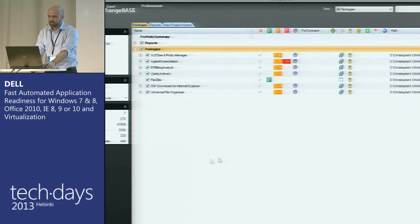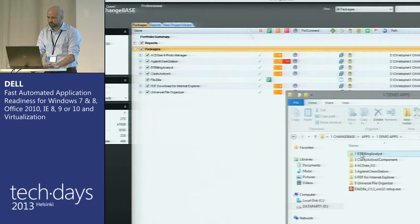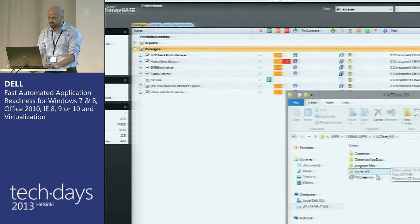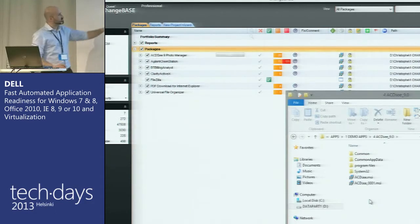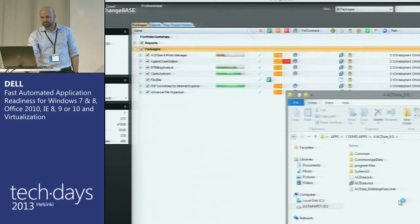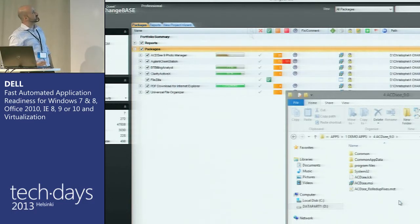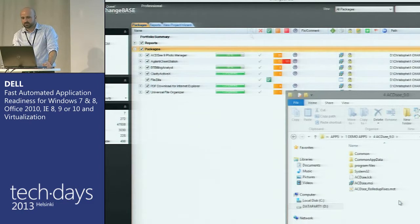I'm going to click on fix, and if we look into where my MSIs are right now, if I look at ACDC, for example, I've got an MSI, and when I click on fix, Changebase is going to create that transform file, that response file, that we're going to see here in a few seconds. So again, Changebase is going to fix multiple applications at a time. Here we only have 7 or 8. If we add 200, same thing, just click on a button and we come back a few hours later. This could take weeks or months if you do this manually. So this is our transform.